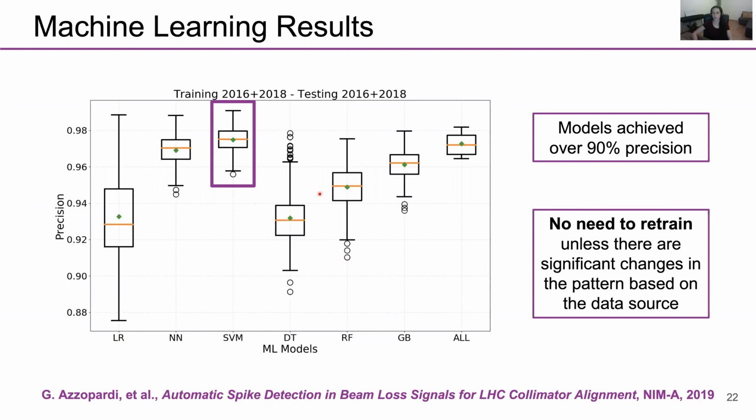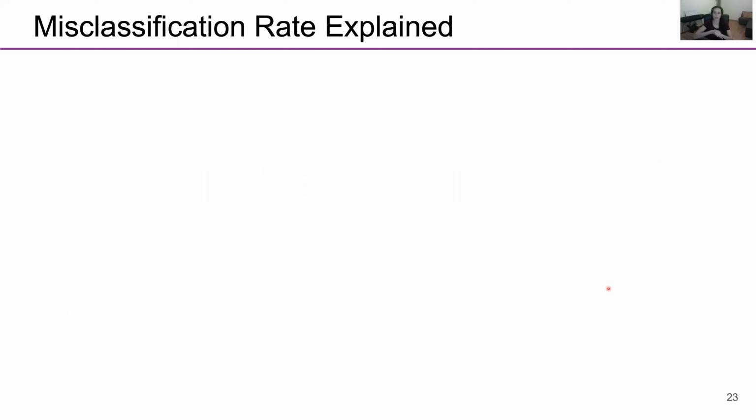And it is important to note that there is no need to train these machine learning models unless there's a significant change in the BLM signal or in the collimator position or in the data source, basically. Now, whenever I present this and say that, for example, the machine learning models are able to have a 90% precision, I'm saying 90% just for this example, the first question I'm always asked is, what happens to the remaining 10% of the collimators? Are they misaligned?